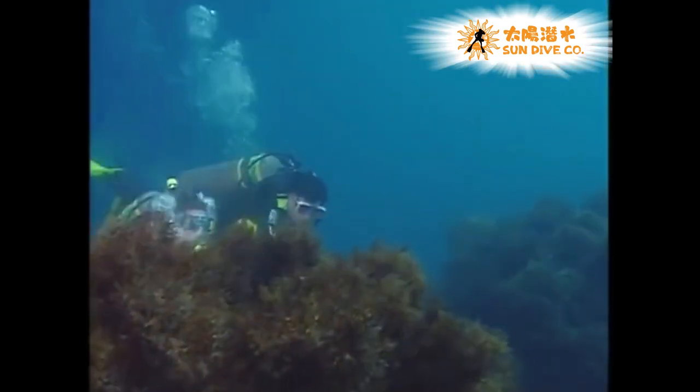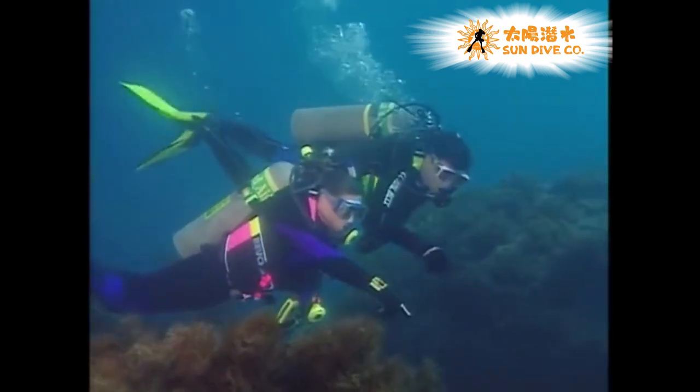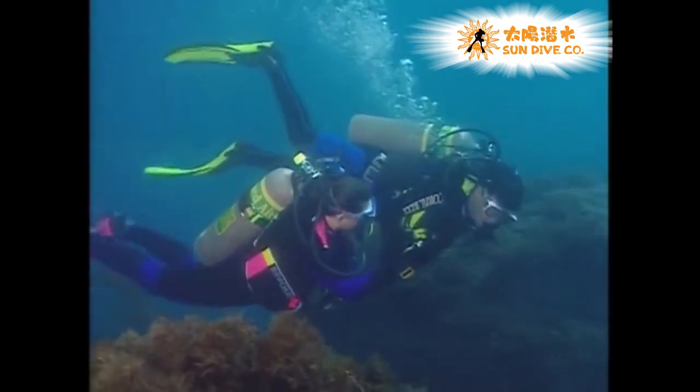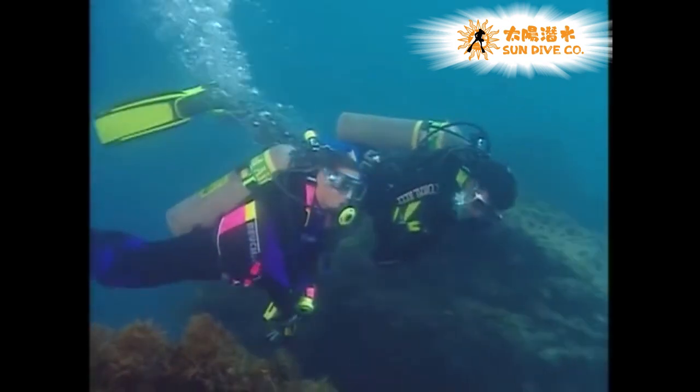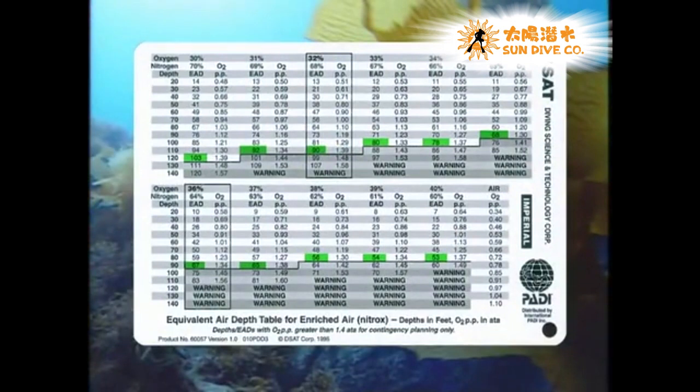Earlier, you learned that to control your oxygen exposure, you need to plan your dive so you don't exceed the depth at which the blend you're using reaches 1.4 oxygen partial pressure. The horizontal line on the Equivalent Air Depth table corresponds with the maximum depth for each blend. You find the EAD immediately above the line and the corresponding actual depth on the left side of the table. This is the maximum depth with that blend.